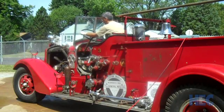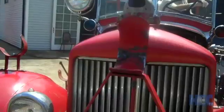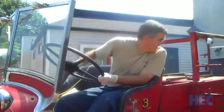Once they're brought back to life, these fire trucks do more than gather dust. Sounds good to me. Sounds really good. But you get it up on the road under load and the knock shows up. These fire trucks still answer the call. Come on. They still get out there.